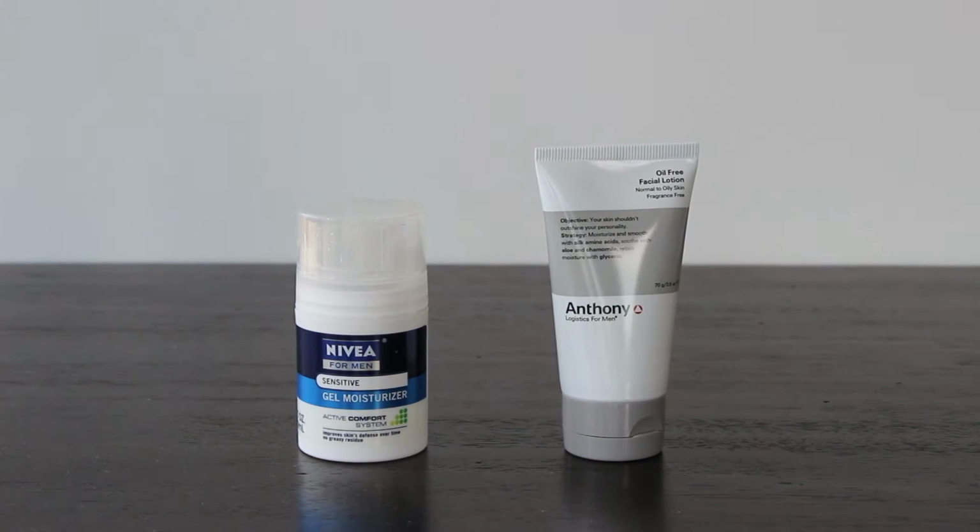Today we have the Well Kempt Man review. Two different face moisturizers here. Actually, these two are in different categories from each other, so you don't want to draw too many conclusions, because the price between the two of these varies quite a bit. On the left we have the Nivea for Men Sensitive Gel Moisturizer. On the right we have a more premium brand, the Anthony Logistics for Men Oil-Free Face Lotion.